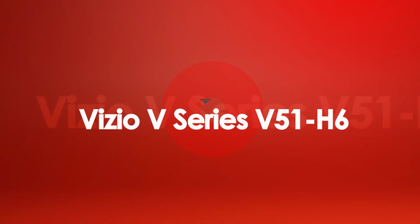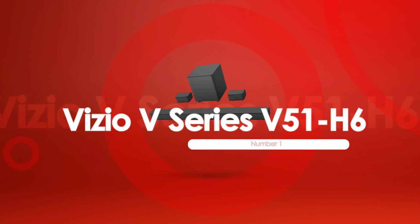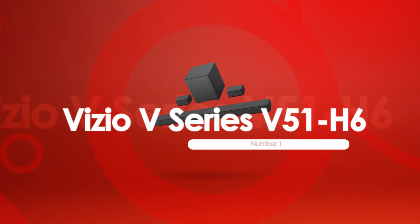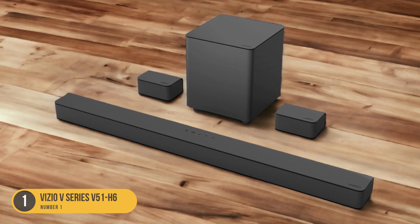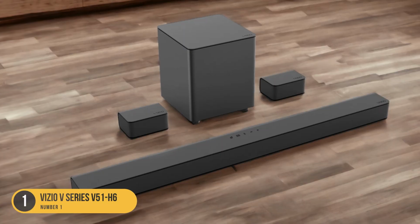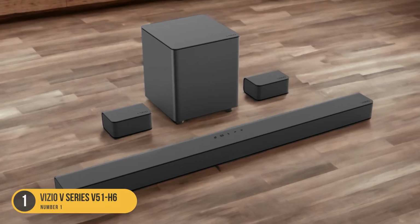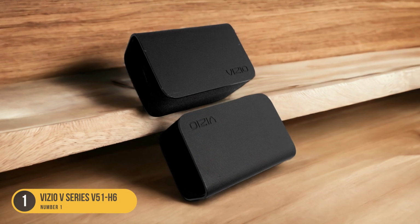At number 1, we have the Vizio V-Series 551H6, budget-friendly soundbar with microphone. Continuing our exploration of soundbars with built-in microphones, let's now turn our attention to the budget-friendly option, the Vizio V-Series 551H6. This soundbar offers a great value for those looking for clear and accurate reproduction of voices without breaking the bank.